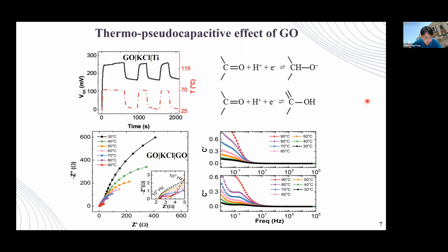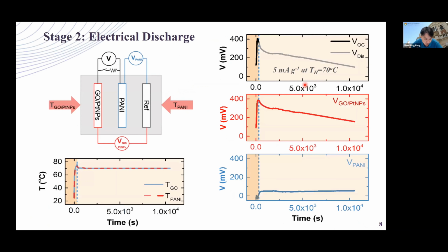Okay, so the thermally induced pseudocapacitive effects come from the functional groups on graphene oxide. As you can see, there are two typical reactions here. So at stage 2, heating at 70 degrees C can generate an open circuit voltage around 350 to 400 millivolts, and the discharge can be performed under isothermal heating conditions. So this is the experiment using a 3 electrode system with a reference electrode. As you can see here, basically the trend of the voltage follows the cathode, and our electrons are actually mostly provided by the anode side, the polyaniline.